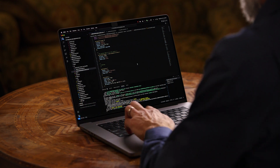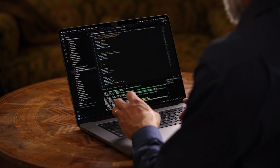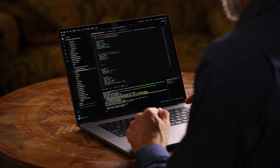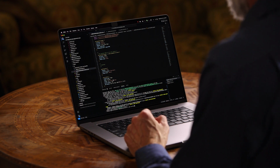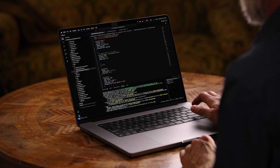Okay, so I'm gonna go ahead and stop development mode. Quickly build the app. And then once it's completed, simply pass DX Client the command to deploy the app into the server.